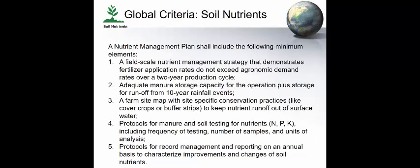Now, each of the summary guidelines also include a list of the minimum requirements. A nutrient management plan shall include, that is required to include, the following minimum elements. 1. A field scale nutrient management strategy that demonstrates fertilizer application rates do not exceed agronomic demand rates over a 2-year production cycle. 2. Adequate manure storage capacity for the operation plus storage for runoff from a 10-year rainfall event. That's pretty standard. A 10-year rainfall event is adequate for what would be defined as an unusually large rainfall event, but not an extreme rainfall event.